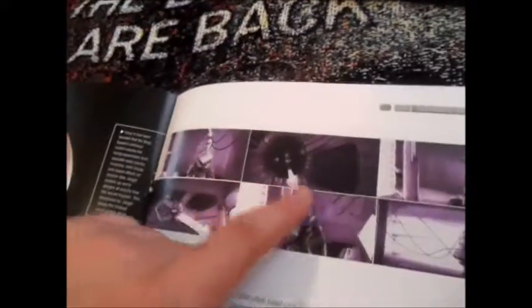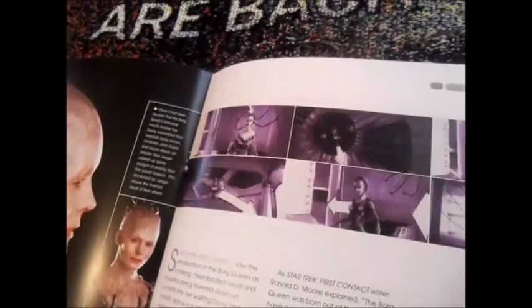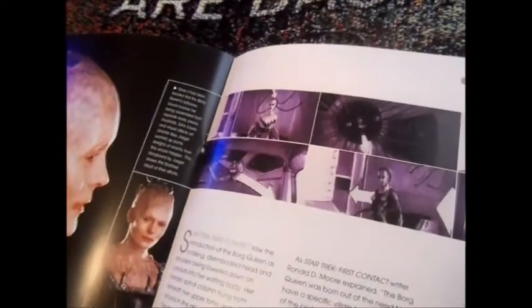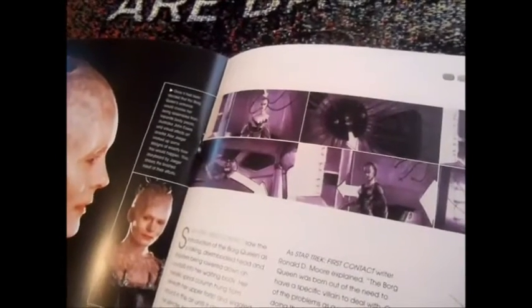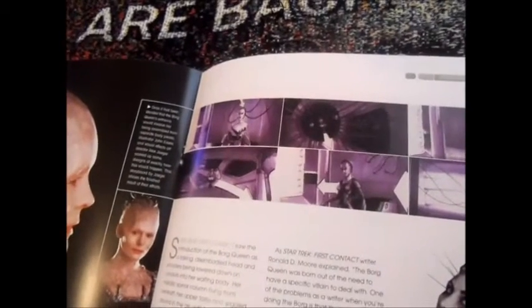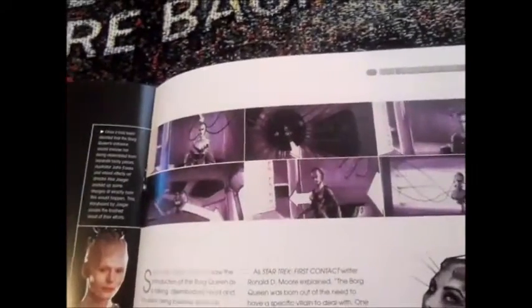So this is basically the whole storyline from first contact with the entrance of the Borg Queen, with her disembodied head being lowered in the conduits of her waiting body. Her metallic spinal column hung beneath her torso and wiggled around in the air till it descended to her slender black-clad body. She appears to shiver, but it's actually one of the best entrances ever.